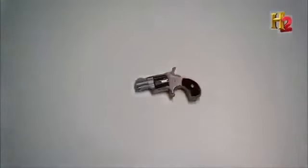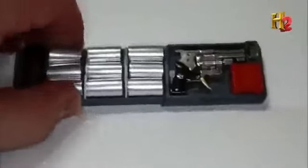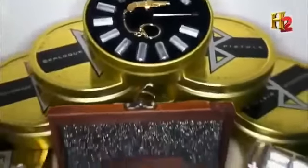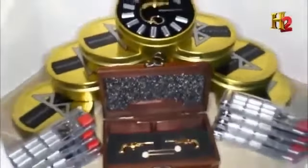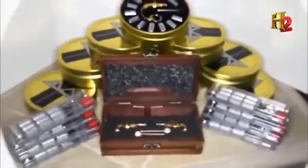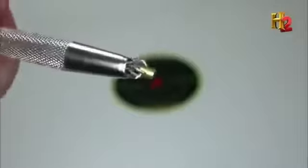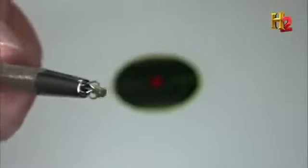But there's something else even tinier, the miniature pinfire pistol. Less than 2 inches in length, these miniguns are a favorite of collectors. The key to making the pinfire so tiny lies in the weapon's ammunition. Pinfire ammunition allows the ammunition to get almost insanely small. We're talking about ammunition all the way down to 2 millimeters.